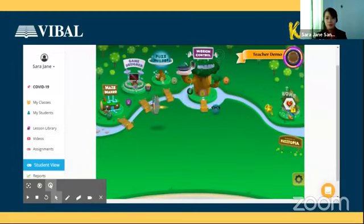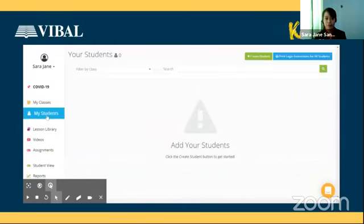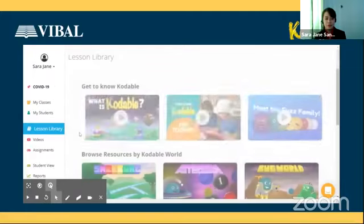Okay, so welcome to Codable. So as you can see, meron tayong dashboard for Codable. Now for me, I have already logged in. So as you can see, nakapangalan siya sa akin. And in our dashboard, you can see your classes. You can add students. At the same time, meron tayong lesson library.